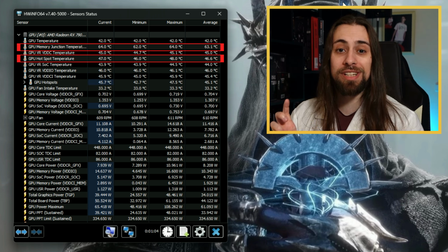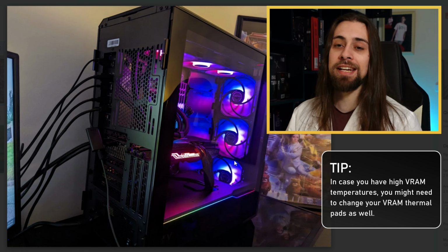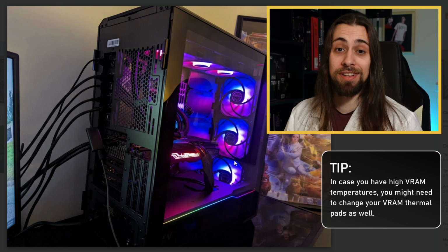If you also have a really high delta, so a very high difference in between the GPU core temperatures and the hotspot temperatures that you see in HWiNFO64, that means that you need to repaste your GPU. So what you can do right now is to check what's the issue with HWiNFO64 and you can repaste your GPU or you can improve the overall airflow of your case. But if you have your GPU for, let's say, 2 years or close to 2 years, maybe a repaste would be it. But I do believe that maybe the issue is actually the VRAM temperature that is too high.